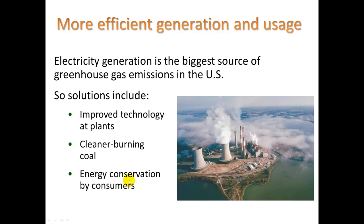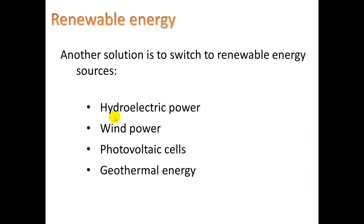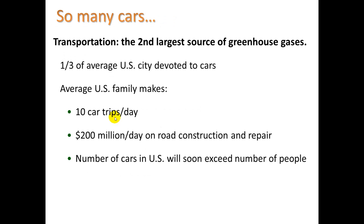Or better energy conservation, not leaving lights turned on. Improve technology at plants, make them more efficient so that you get more electricity produced for every pound of coal that you're burning. Renewable energy, this is kind of a no-brainer, right? Energy that doesn't produce CO2 because you're not burning anything.